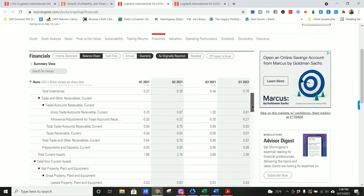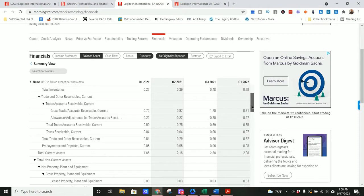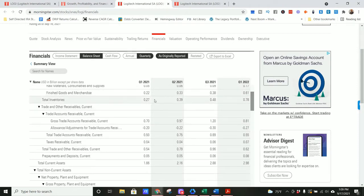Inventories. So here's something to watch, not necessarily a major red flag, but it's something to watch. From quarter 1 2021, they had about $270 million in inventory. Now they have about $500 million more, at $780 million in inventory, with a non-equal rise in accounts and trade receivable. Why is that important? Inventory levels and accounts receivable should rise or fall at about the same rate. If they don't, this could lead to huge problems.